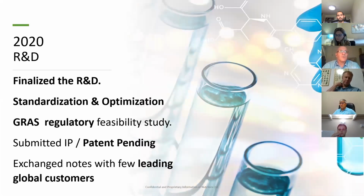In 2020, we started the incubator program held by the Israel Innovation Authority. And within 9 months, we completed a standard process and optimized it. We started the regulatory registration process and submitted patent applications. And we began to talk with Ferrero and Hershey as our first customers.